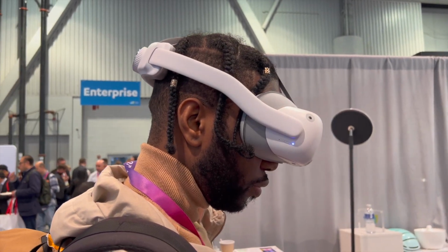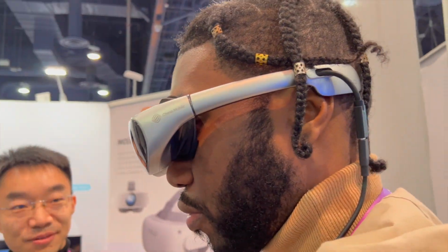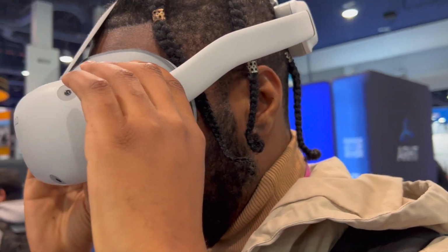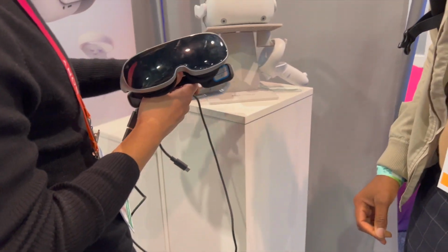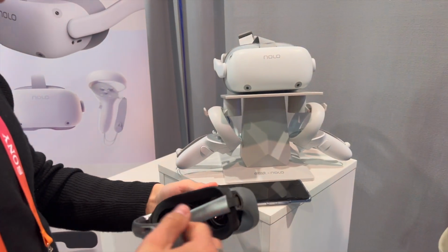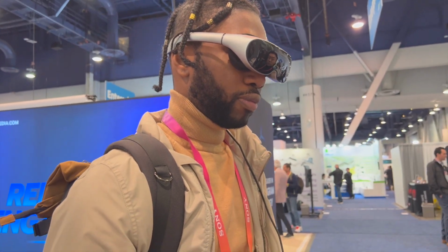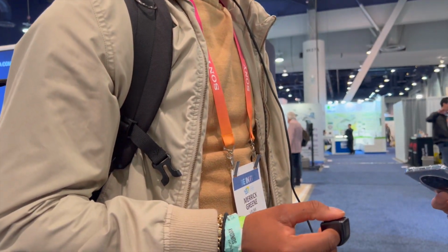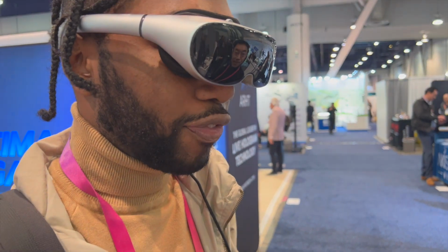Now, I'm not going to pretend like I've seen or heard of these headsets and glasses before, but this is from the company Nolo. In CES, I got to try out a lot of companies that I've never heard of before, and most of them were great. And that includes Nolo. Nolo has been in the XR industry since 2015, and they're really showing that off with this demo. Now, the first device of theirs I'm going to cover is the Nolo VR Glass.